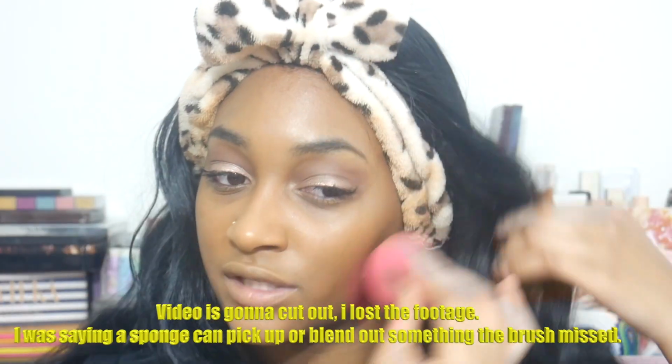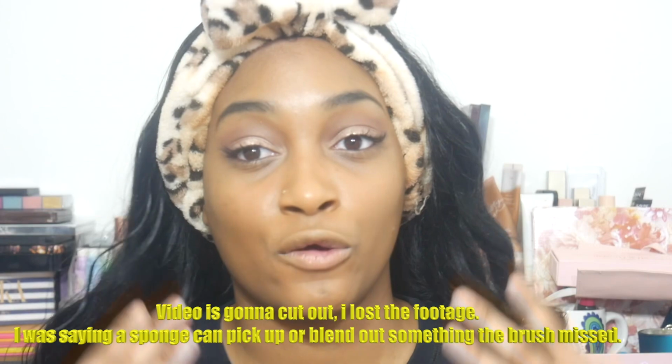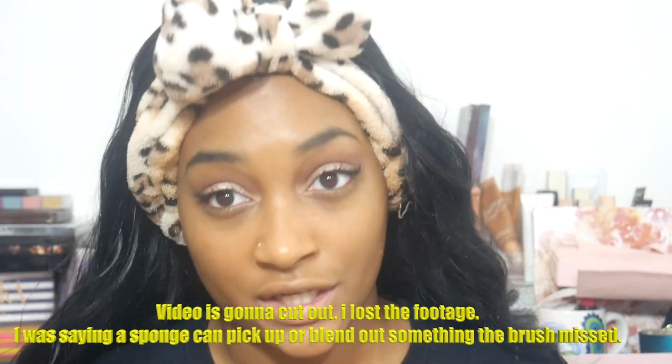It all just depends. So now I'm just taking the butt of the sponge. Every sponge is different. They're all shaped differently too. That's why I like the teardrop sponges, because they're usually all shaped the same and they always have a butt and a pointy end. So I always take the butt of my sponge, and I just blend it around my face so that I can pick up anything that I wasn't able to. Like I said, a beauty sponge will soak up product, and then also it'll just blend everything out. That is how you blend out your foundation.